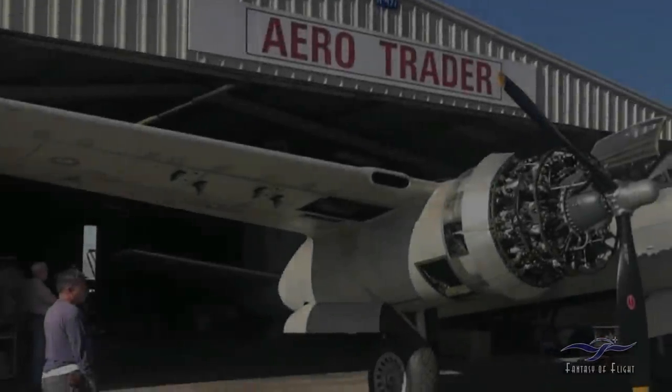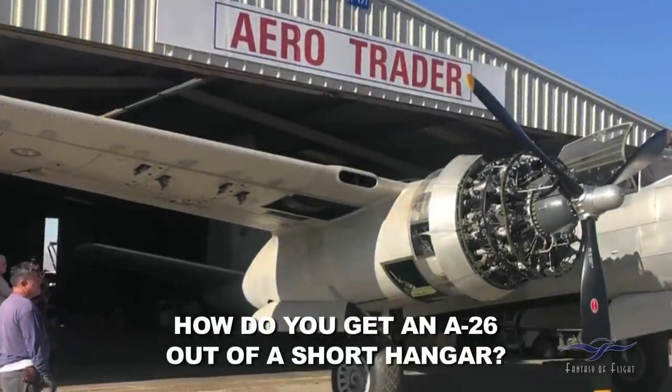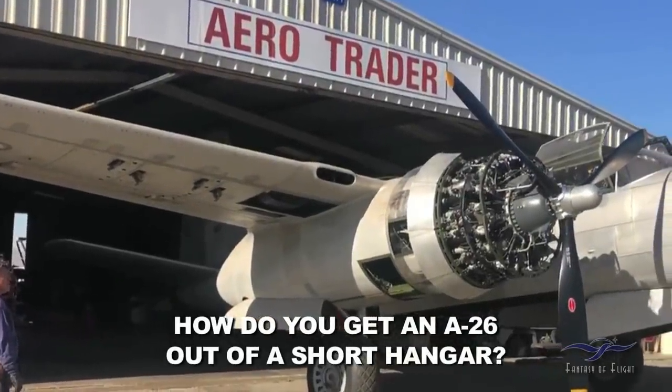How am I on the tail? Not long enough yet.